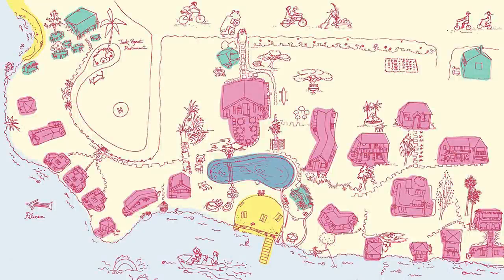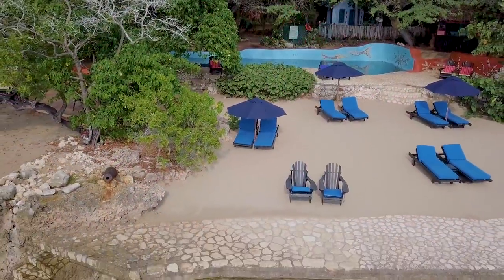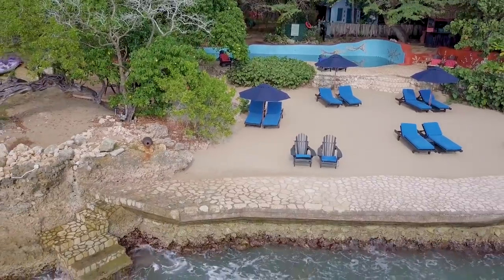This is the map of Jake's property. As you enter, you will see the reception, the Jake's restaurant, and the saltwater swimming pool in the center. There is also a bar and seafront area that has a deck above the cliffs.